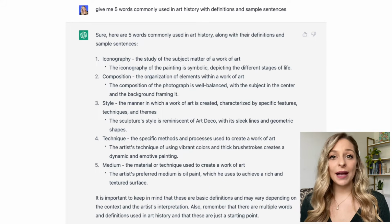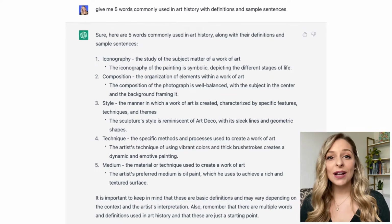Now, in this example, I only used 5, but earlier when I was playing with this, I was able to get over 30 words with their definitions and sample sentences. So if you are taking a class in a subject that is new to you, I highly recommend asking ChatGPT to generate some word lists for you so that you can quickly build up your vocabulary in that specific discipline.